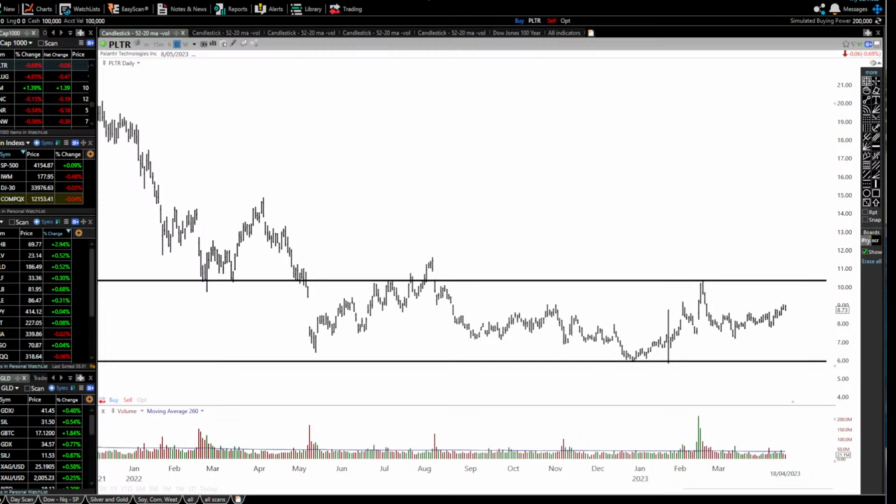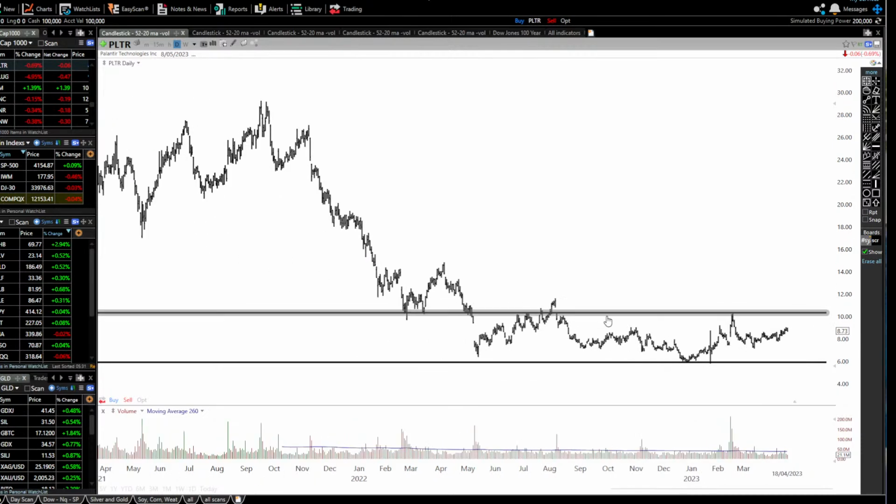But yeah, it's really interesting. There's no probability of this thing breaking up or breaking down. We just really have to wait for the market to tell us what's going to happen there.